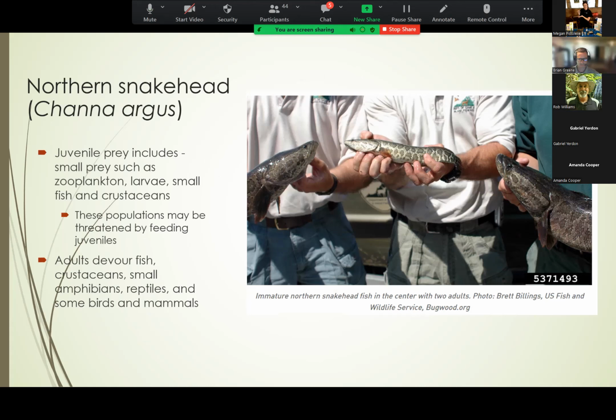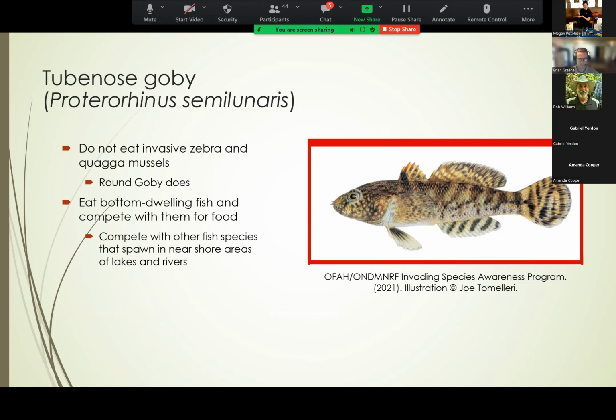The northern snakehead, the juvenile's prey includes small prey such as zooplankton, larvae, small fish, and crustaceans. And these populations may be threatened by feeding juveniles. Adults devour fish, crustaceans, small amphibians, reptiles, and some birds and mammals. And so they're of special concern to us. The tube-nosed goby, it does not eat invasive zebra and quagga mussels like the round goby, so there's no added benefit there. And they also eat bottom-dwelling fish and compete with them for food, and compete with other fish species that spawn in nearshore areas of lakes and rivers.